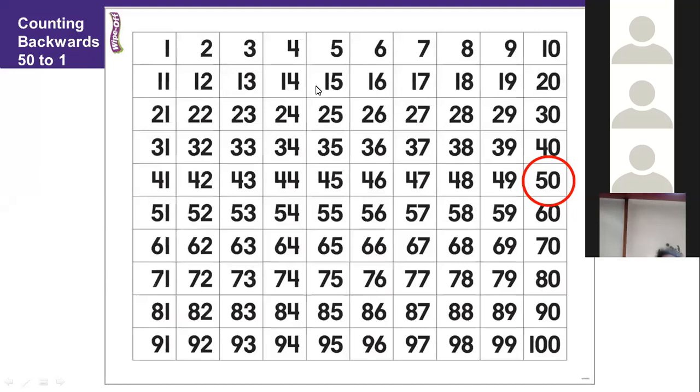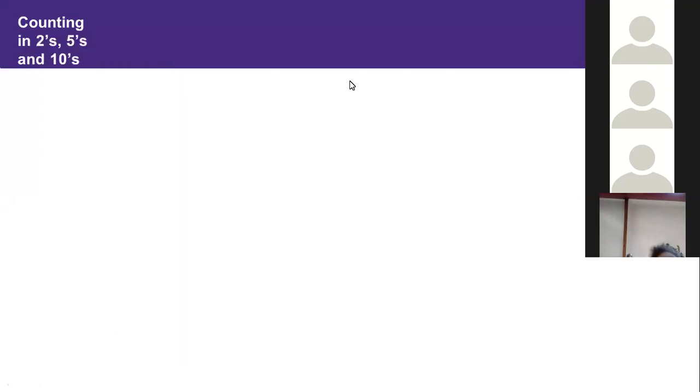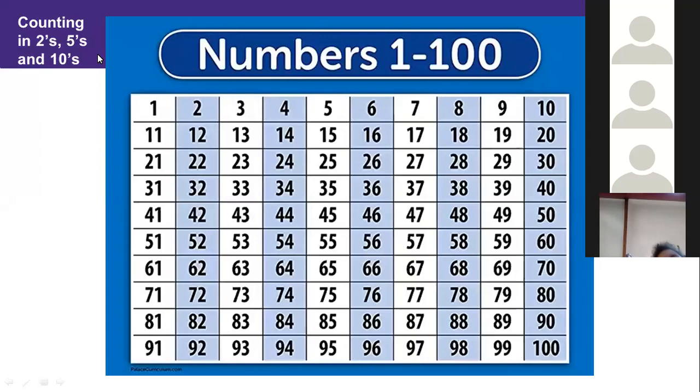14, 15, 16, 17, 18, 19, 20. Because of time, I just want us to stop here at 20, and then let's go to our next lesson. Our next lesson, we will be counting in twos.